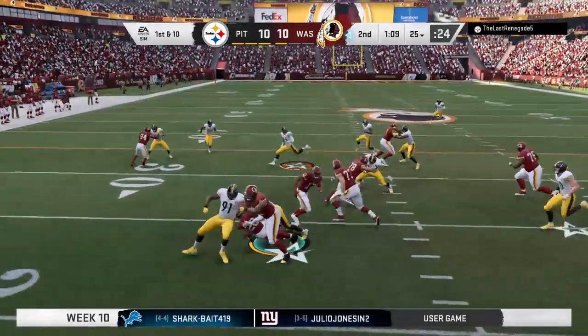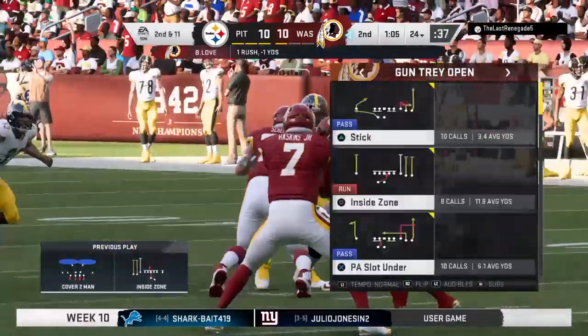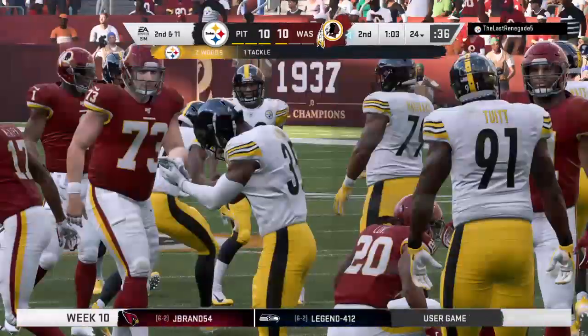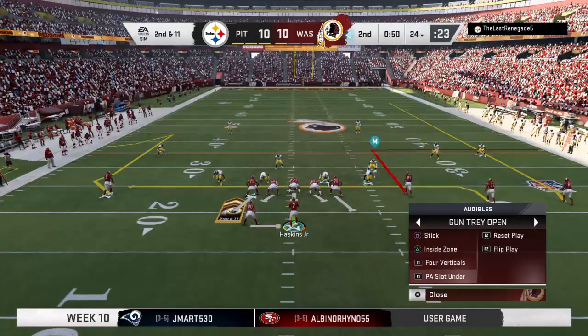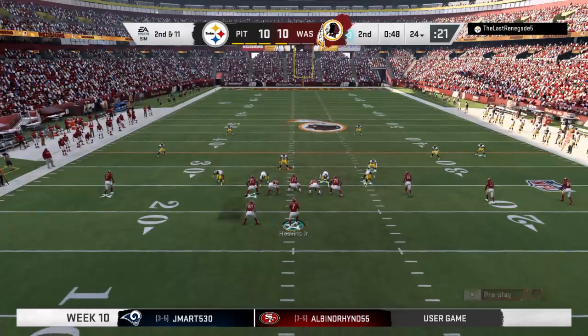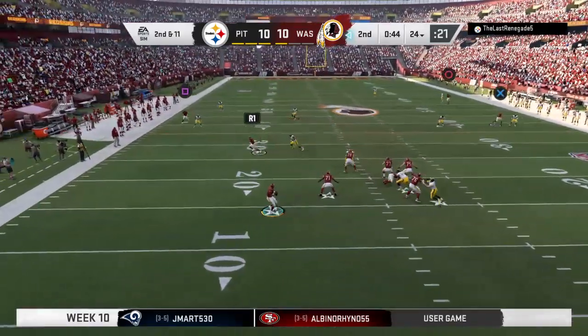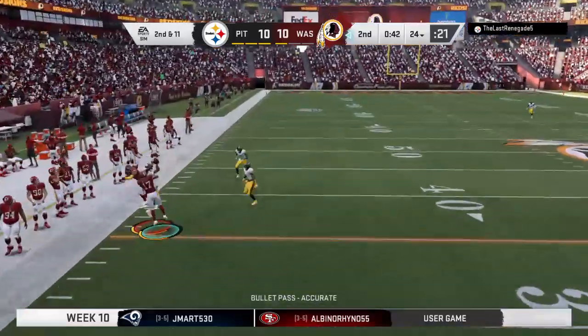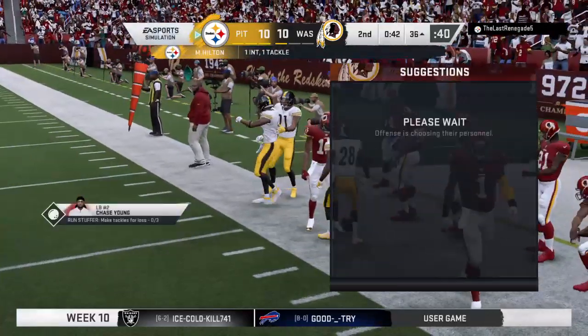They'll start the drive with Love here. And he will lose yardage and be backed up to the 24. It's a loss of a yard there, and now second down. After the loss to start out, here's second and 11. They go play action with Haskins. Into heavy traffic, and it's intercepted. Picked off by Mike Hilton.